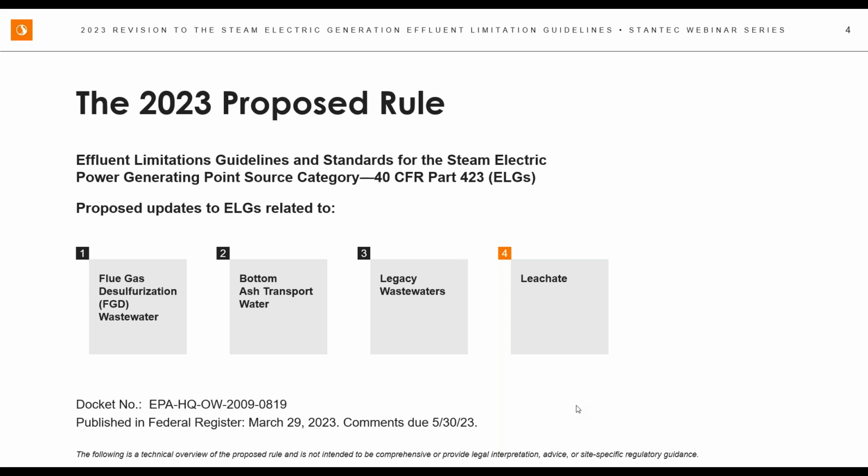And our legal disclaimer here: the following is a technical overview of the proposed rule and is not intended to be comprehensive or provide legal interpretation, advice, or site-specific regulatory guidance. So I think all the attorneys are now happy.